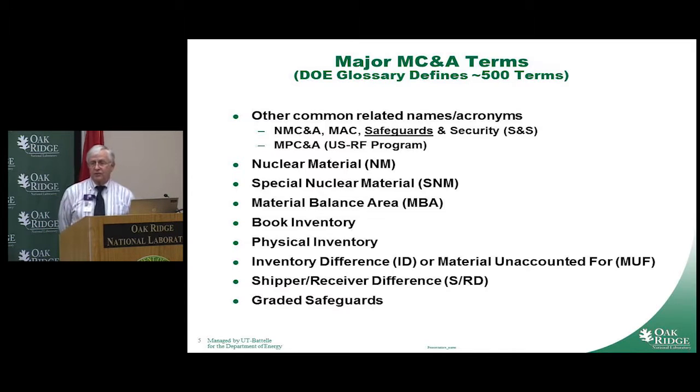Material balance areas. Wherever the material is, we want to be able to say that we know how much we've got, we know where it is. When it transfers out or transfers in, we're accounting for it. So in some form or fashion, you're going to have a boundary that will tell you how you keep track of these materials, how you report them, how you measure them, how you take inventory. So material balance area, MBA, you'll see that a lot.